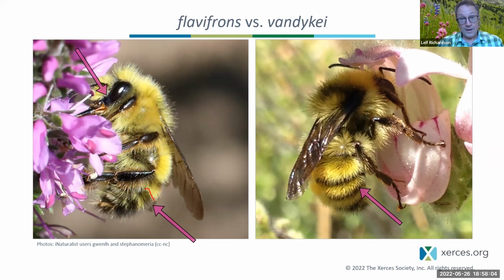On the right, we're looking at vandykei. Remember, this is one of those yellow-faced bumblebees that all resemble the vosnesenskii bumblebee. Well, in the case of male vandykei, they are almost entirely yellow like this. They don't have extensive black hair, although they do have some black hair across the abdomen. But I want you to notice that where the arrow is pointing and where Rich is indicating, that black color is the integument of the bee. It is not the hair. And if you look closely at the actual hairs that you can see in this lovely photo, they are all yellow.